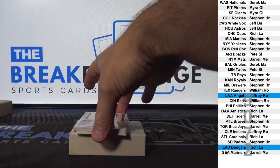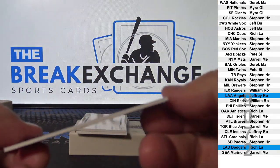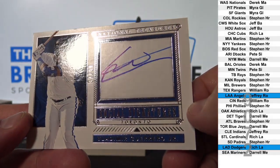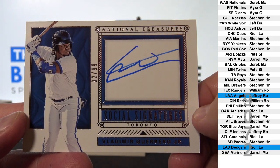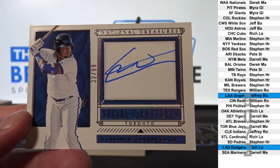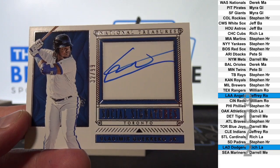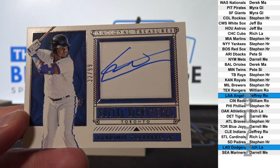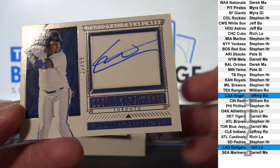And look out. Very nice. On card, rookie auto to 99, Vladimir Guerrero Jr. Sweet card. Toronto, Daryl M.E. Very nice.